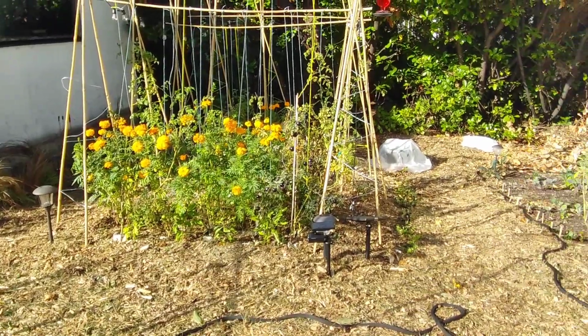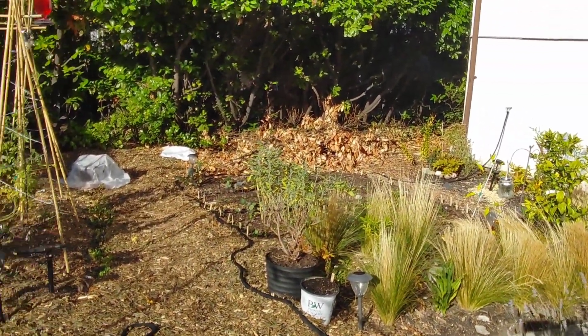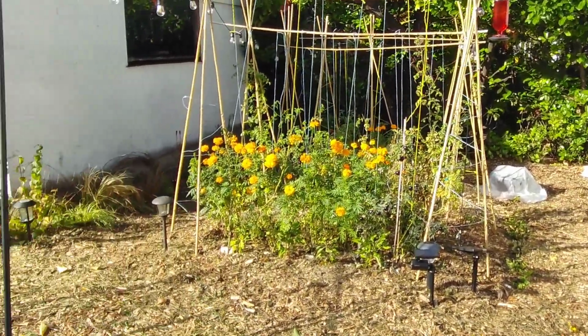Okay, so there is the backyard all fully mulched. And we'll get around to doing the front yard next.